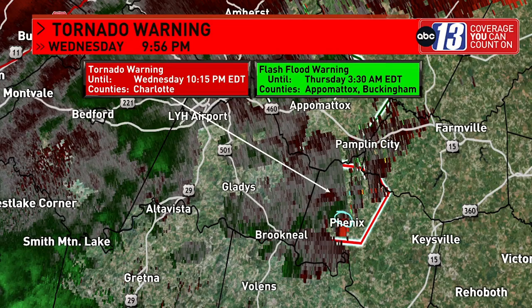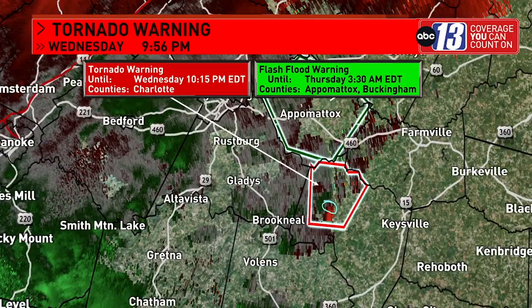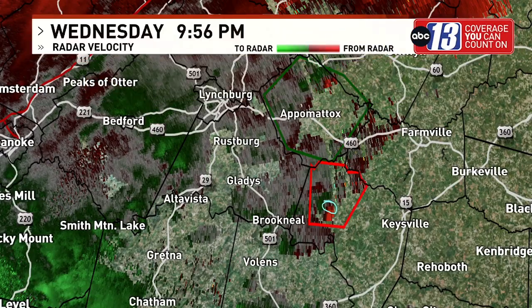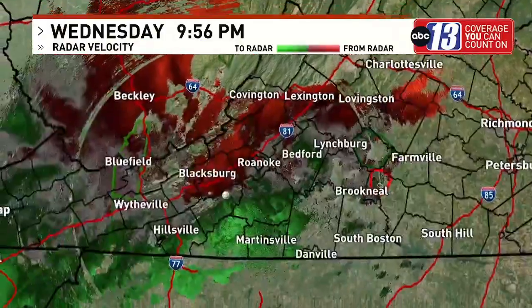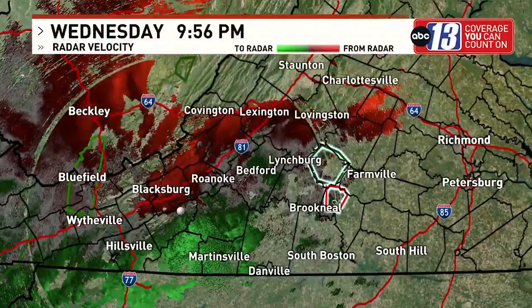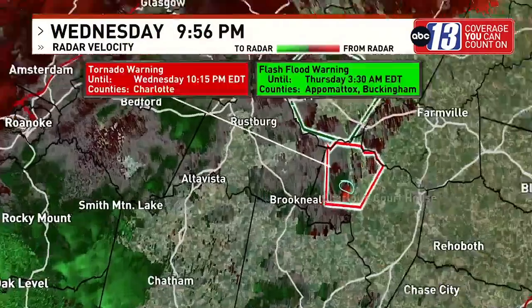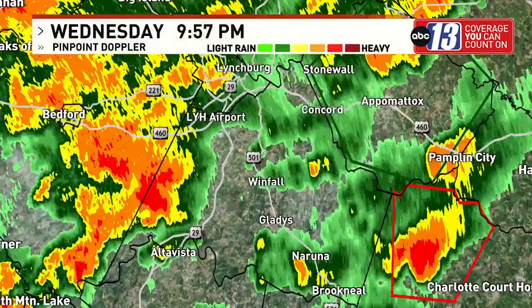We have 3 warnings which are in effect. Let me zoom out. So, Will, I'm saving this into our palette so that the warning shows up over the data. Let me take you back out. So we have this. Okay. Yeah, I was just checking to see what other warnings we had. So, and put you back in the regular radar mode here.